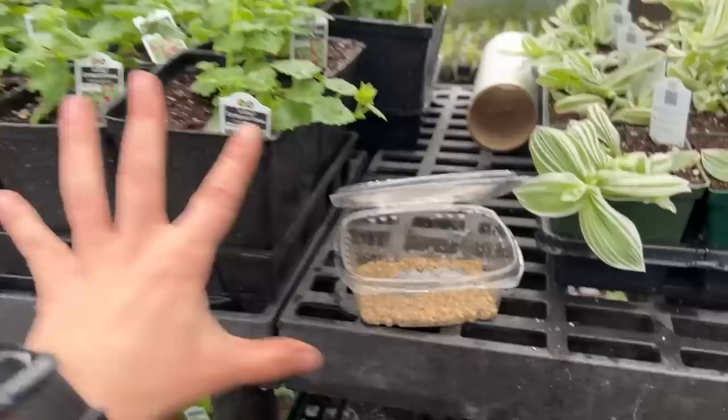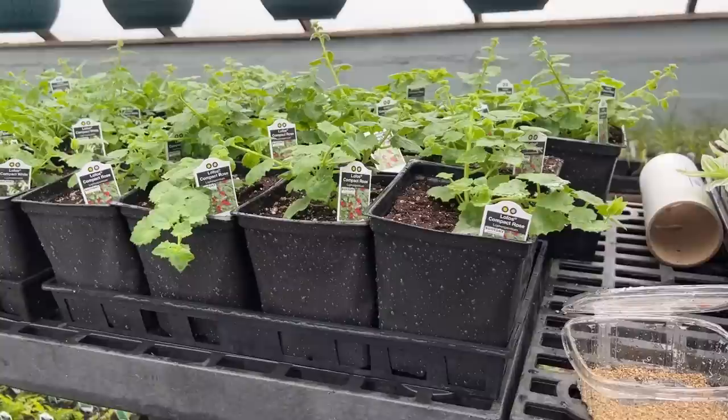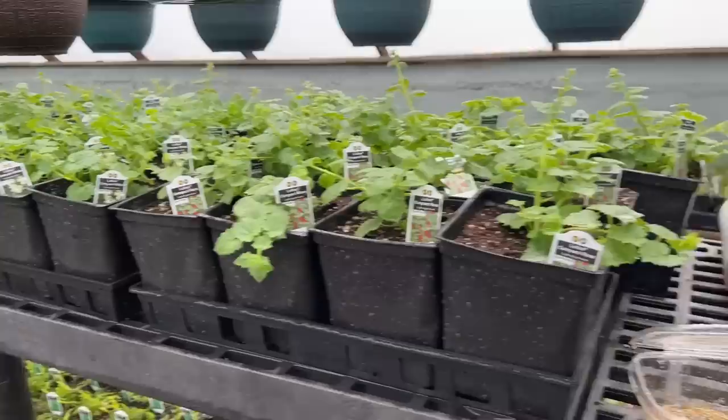Here's the other thing. This thing back here was another beneficial insect that I released in here, and I did it with a sprayer. You mix the beneficial insects with water and then you spray them, and they will hang out in the soil and eat all of the fungus gnat larvae and eggs.